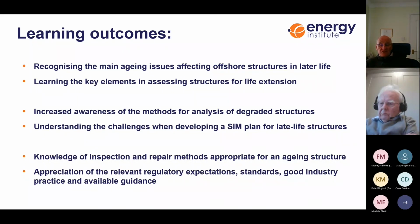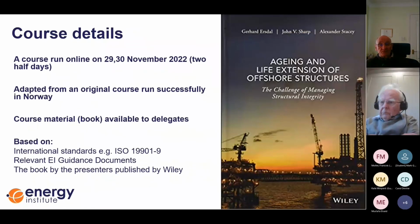And finally there will be this appreciation of the regulatory expectations. Gerhard is an active regulator. John has worked with, and I have worked with regulators in the UK, and we feel we understand what they are looking for, particularly from exercises like the HSE KP3 campaign, which we will refer to. Standards, good practice, available guidelines. I think we're going to touch on these at different points during the course.